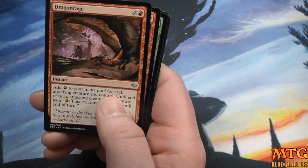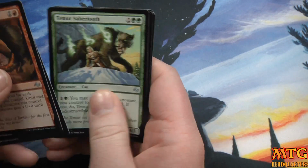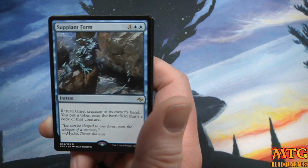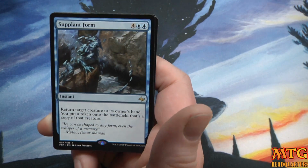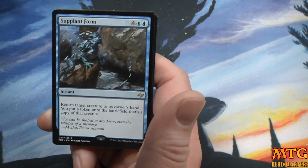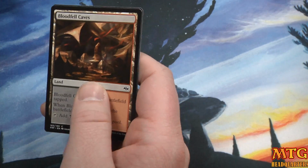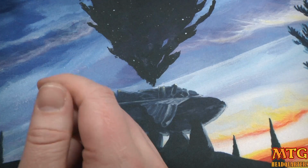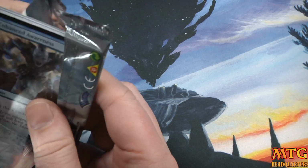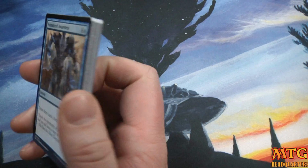Alright. Dragon Rage, Bloodfire Enforcers, Temur Sabertooth, and a Supplant Form. Very, very powerful card. Limited bomb, 6 mana. Return target creature to its owner's hand. Put a token on the battlefield that's a copy of that creature. So you can use it to protect one of your creatures. You could use it to steal one of your opponent's creatures. That's an excellent card. Pack 1, pick 1 all day. In Pack 2 or Pack 3, if you're not in blue, you have to pass it, and it stinks because it's super powerful.